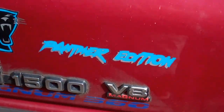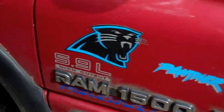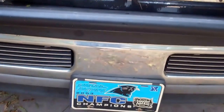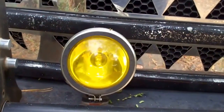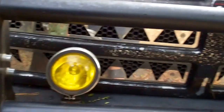It's got the 5.9 liter and runs pretty good, though of course not the best on gas for an engine this size. I can pretty much customize everything myself. I took out the factory fog lights and moved them up here, and put the brush guard on.